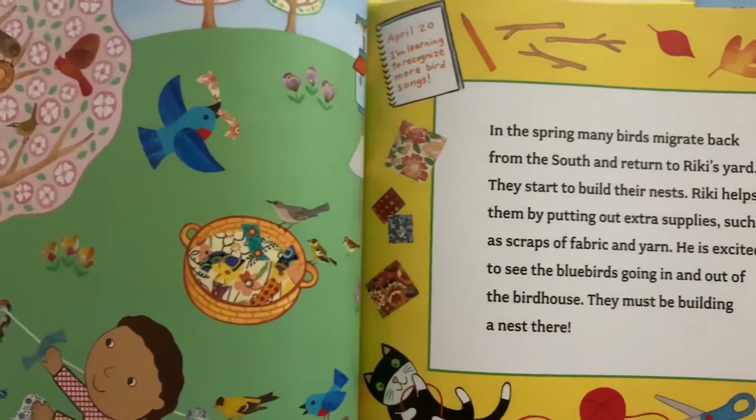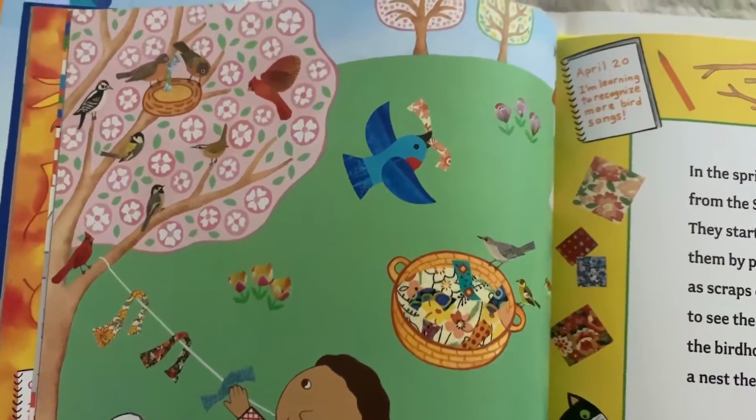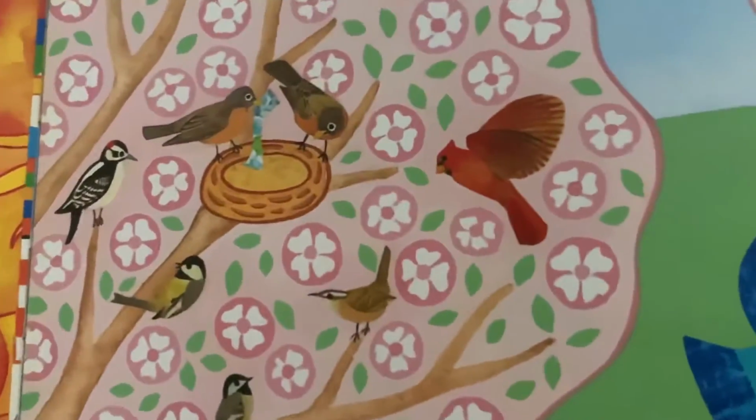So why do you think he's giving them fabric? What are they using that fabric for? Looks like they might be putting it in their nests.